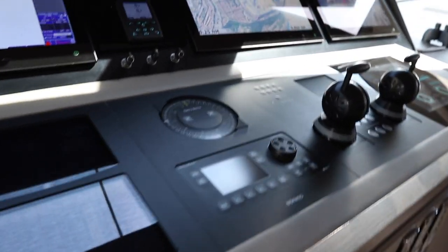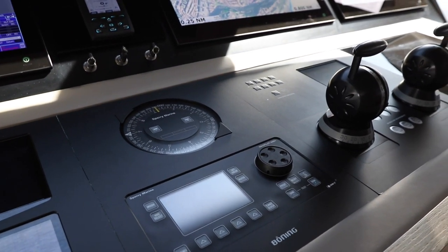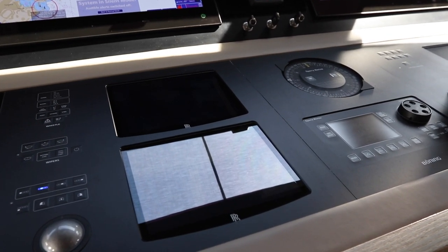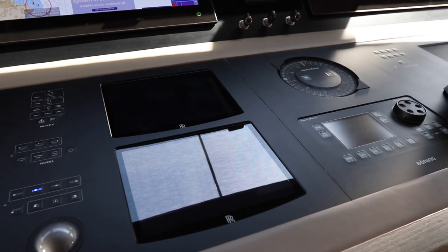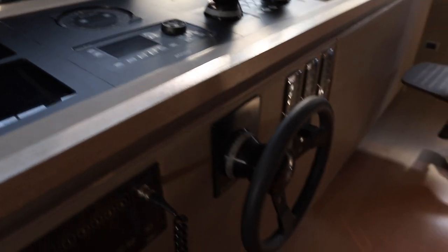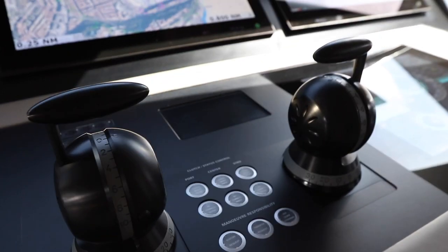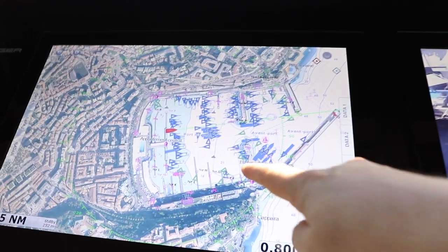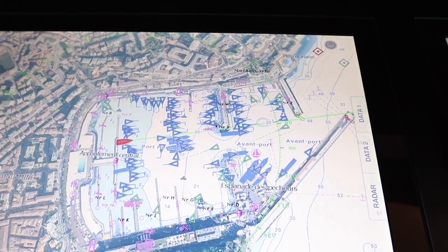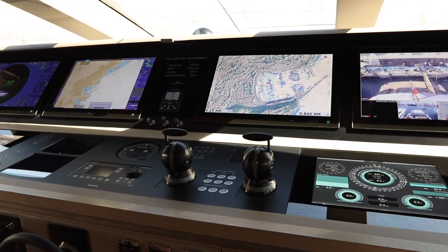All right. Okay, so here we've got the speed log. That's a gyro compass. Okay. Automatic control. Okay, and you've got Rolls Royce engines? Sorry? Rolls Royce? No, the engine is MTU, Rolls Royce is Sterling. Oh, okay. There's the wheel. You've got your targets here, showing all the boats in the marina, so that you can see how busy the marina is.